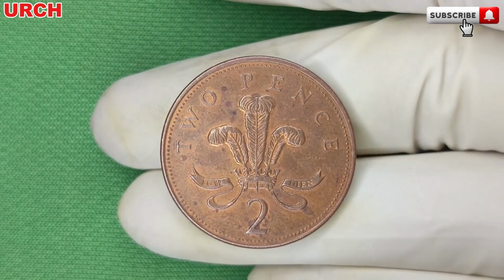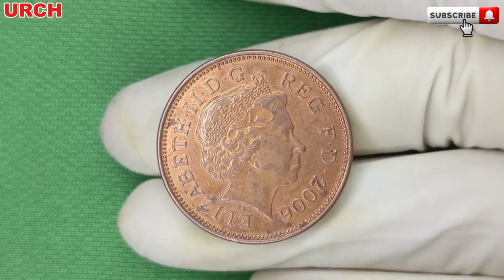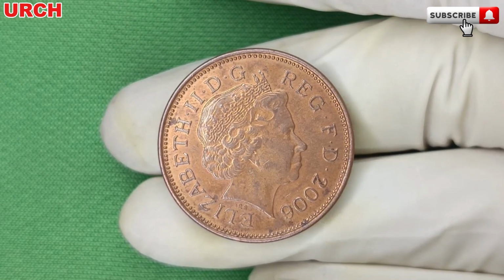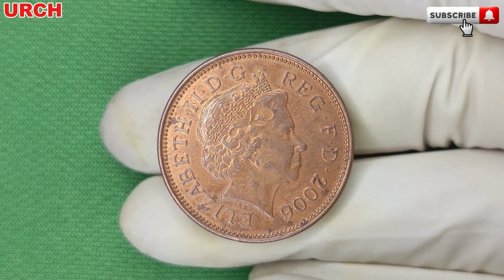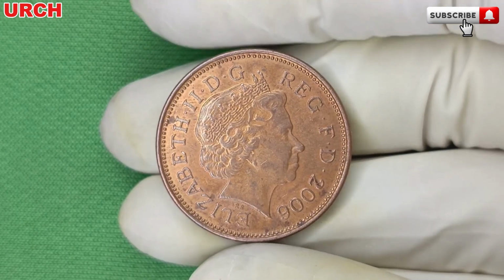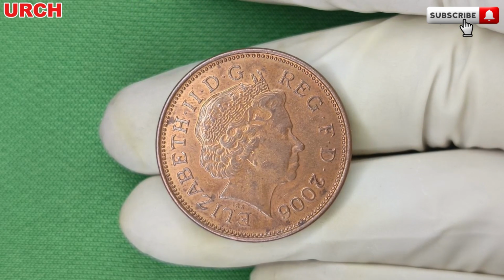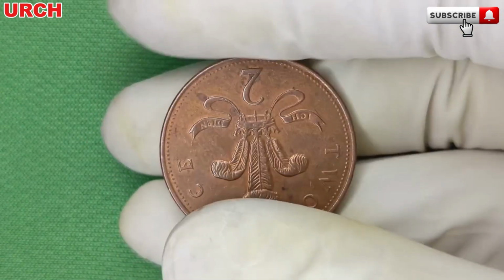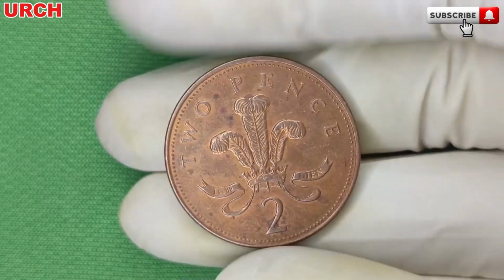The obverse, or front, of the coin features the Queen's profile facing right, a tradition that alternates with each new monarch. Encircling her likeness are the inscriptions: Elizabeth II DG Reg FD 2006, which stands for Elizabeth II, by the grace of God, Queen, Defender of the Faith. It's a mouthful, but every part of it has centuries of tradition behind it.